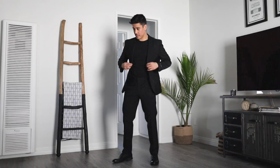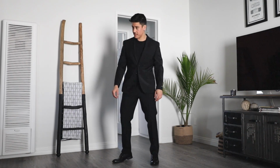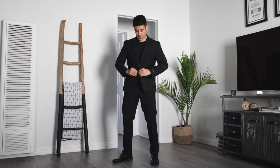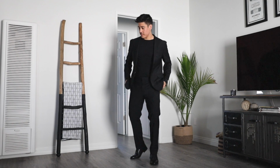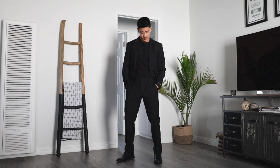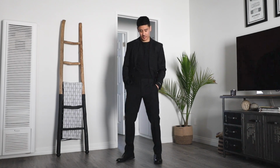Lastly, I threw on this suit. This is from Express, head to toe, with the exception of the t-shirt. The t-shirt is from a local shop here, and again, tucked in the t-shirt, nice dressy feel. You can even opt for a black button-down shirt. And I just feel like black really elevates an outfit. And that concludes all of my outfits. These were 10 all black outfits.